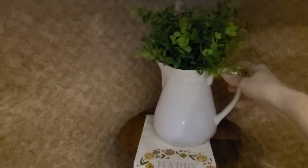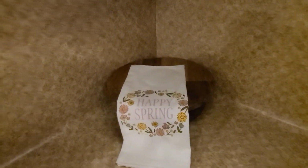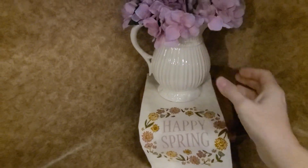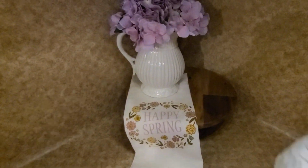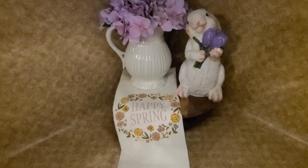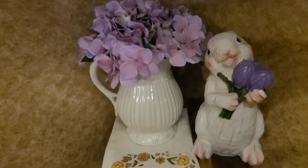And here I'm just going to replace this pitcher with the greenery with this sweet little white pitcher with purple hydrangeas that I picked up from TJ Maxx. I thought it went so well with this sweet little purple bunny that I picked up last year from the Dollar General. And also that happy spring kitchen towel. I just left that there because I thought those three items went really well together.